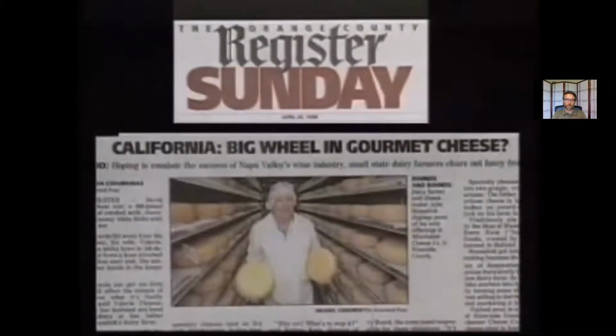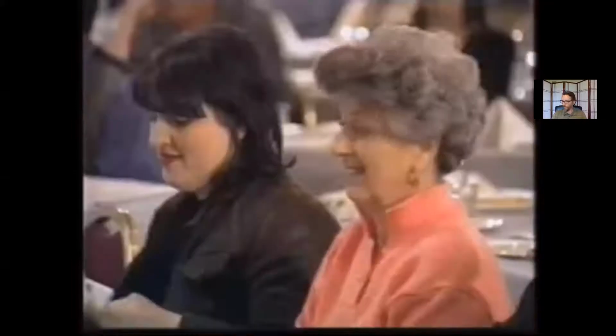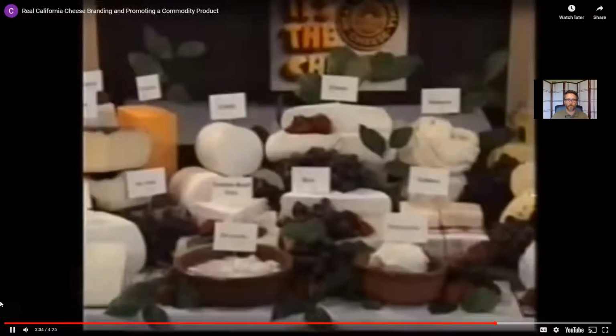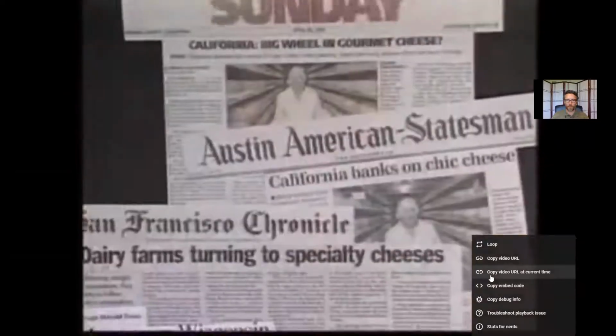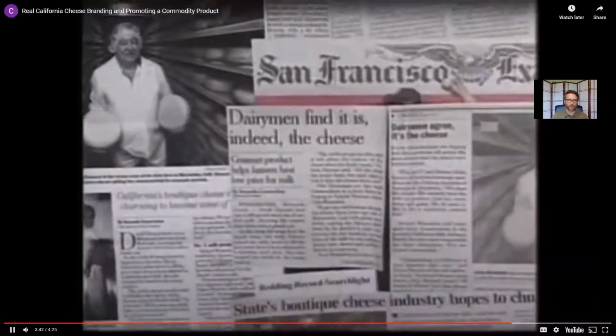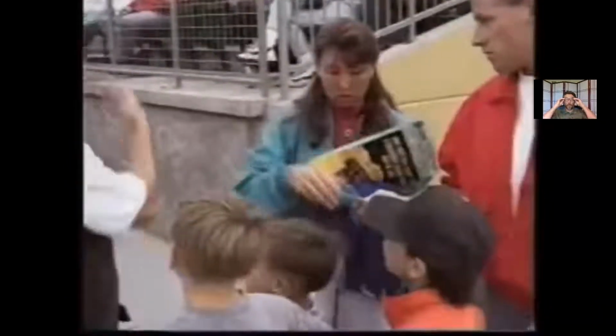Public relations was also an important part of the integrated promotional campaign. So-called food influentials, food writers, chefs, restaurant managers, and other industry professionals were brought together for seminars and tastings. The purpose was to educate them about the more than 130 varieties of California cheeses and to use them creatively in the kitchen. The results were newspaper and magazine stories touting recipes using Real California cheese. They even sent a cheesemobile out to different local events, marketing at the grassroots level.